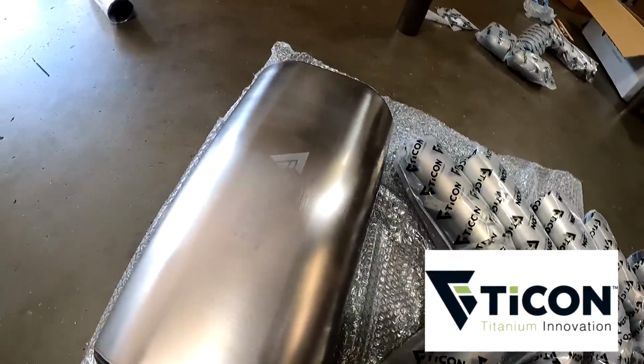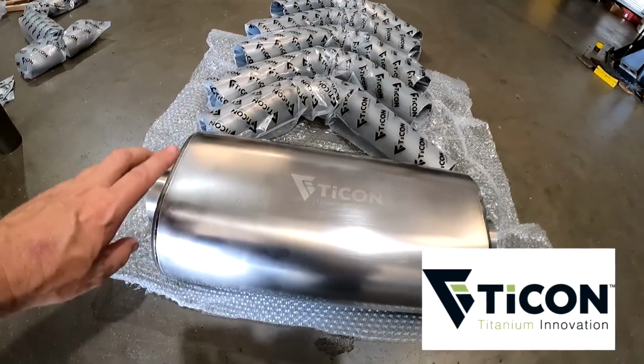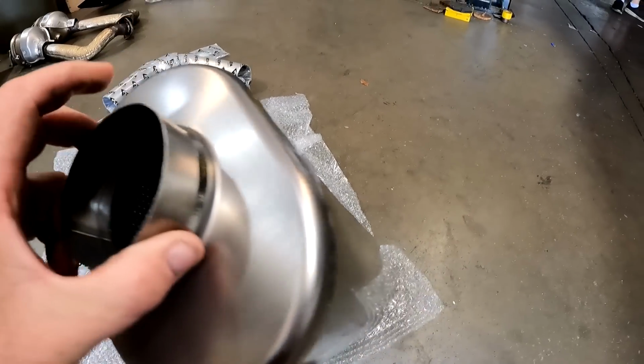So this is their big oval muffler I really like. They used to offer just a bullet muffler, and then once they came out with this, it was kind of a game changer.